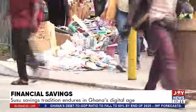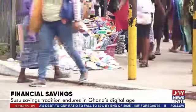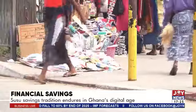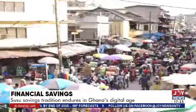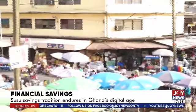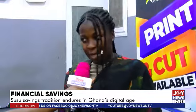While some remain skeptical about the banking space, others have limited financial literacy. This is only highlighting the urgent need for financial education. Meanwhile, others are embracing both formal and informal saving methods. For me, I do the two. I save in the house and I save at the bank. But I think saving in the bank too is very good.